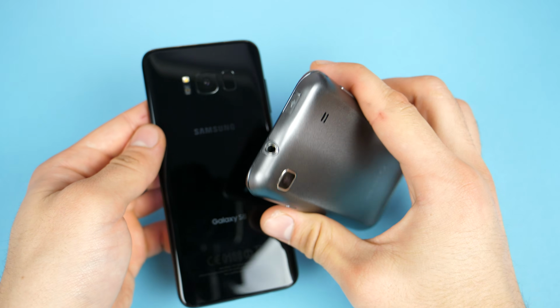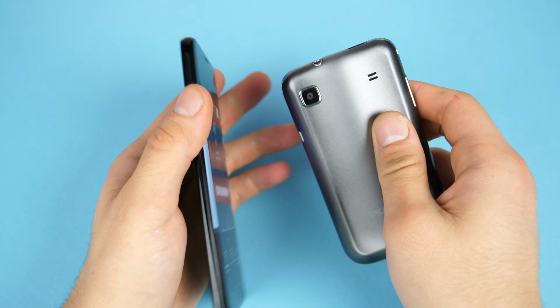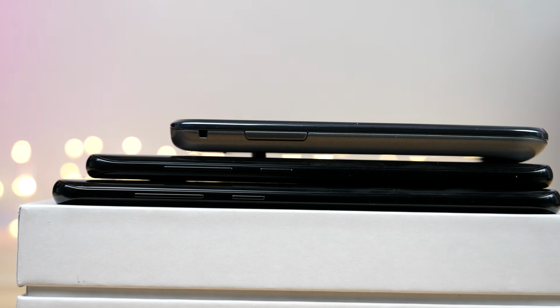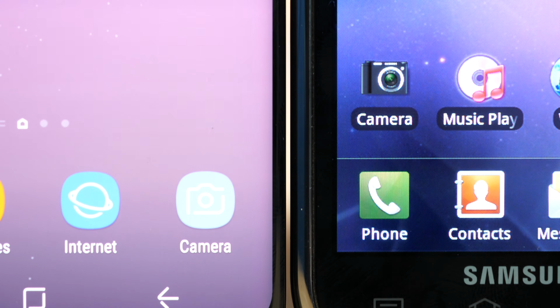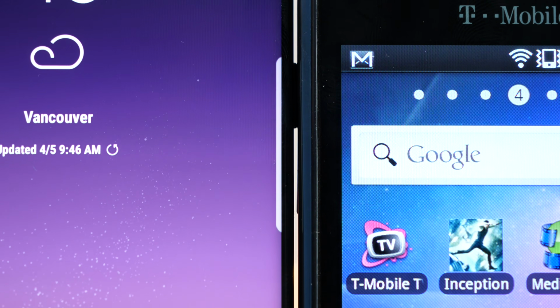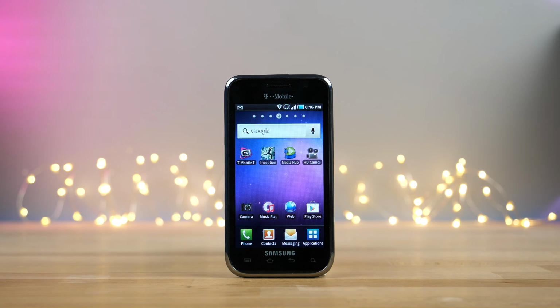So Samsung realized with time that materials had to change. Eventually, they started getting more serious by adding more metal, and eventually now with the S8, you get a completely all-glass design. It's beautiful. It also means a very sleek and thin looking device. Take a look at this. The S is so chunky compared to the S8. Probably the biggest change on the Samsung Galaxy S8 is that massive display. It swallows up the Galaxy S whole. It's got those curved edges. It looks absolutely stunning. Samsung really went all out on that one.